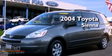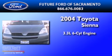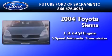This is a 2004 Toyota Sienna. It has a 3.3-liter six-cylinder engine and a five-speed automatic transmission.